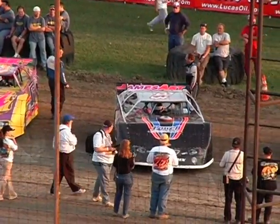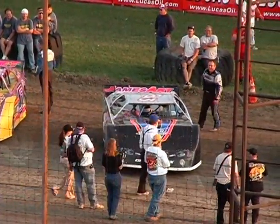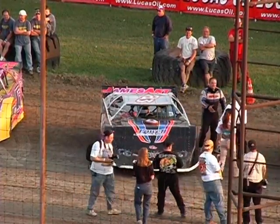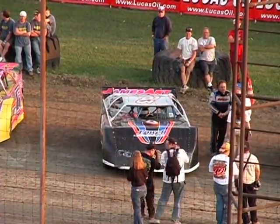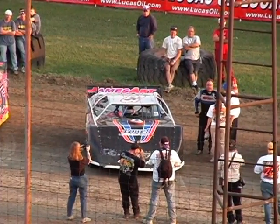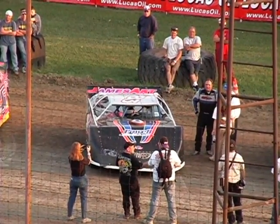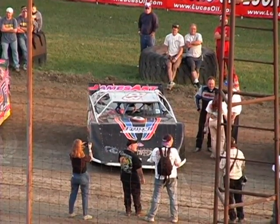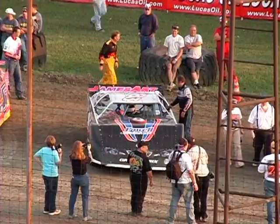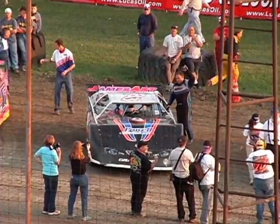On the outside of the 10th row, this gentleman's making his first appearance here at Pennsylvania Motor Speedway. He is currently fifth in the Lucas Oil Late Model Dirt Series point standings. He's currently leading the Rookie of the Year chase. He's in the Baylor Trucking Powell Motorsports Rocket Pontiac Grand Prix. He's known as the Silver Shark in car 83 out of Lawrenceburg, Indiana. Say hello to Scott James.